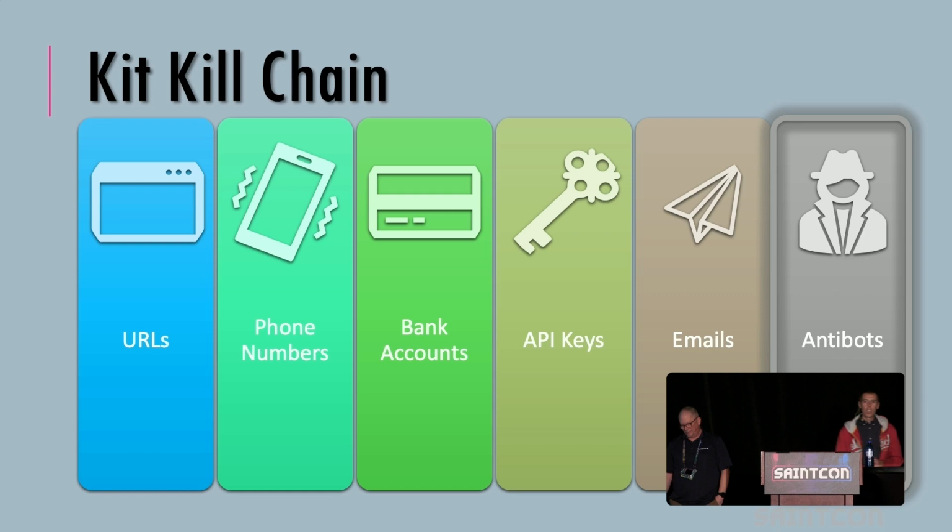So moving on to the last step of our kit kill chain. We've already moved along. We've taken down all the URLs associated with a kit. We've taken down phone numbers associated. Bank accounts we've recovered from the actor and we've sent them off. We've taken down the API keys they might be using. Any emails we've taken down, we've pivoted, we've found additional steps. We're now looking at anti-bots. Now, anti-bots are quite an interesting thing.